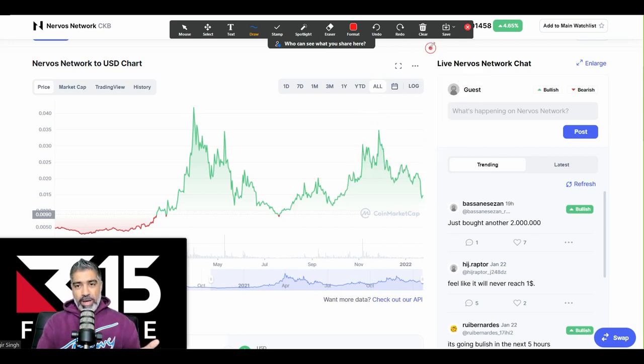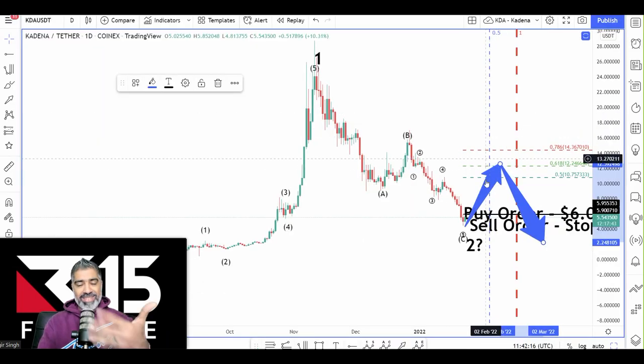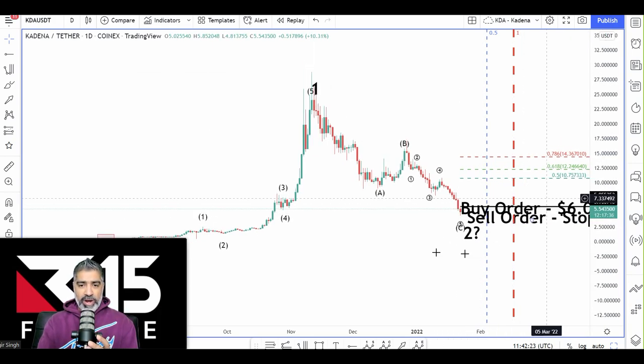So now we've got that example and that case study. Can we use that information when we come into Kadena? That's the reason why. So let's just say it does go in our favor, right? We're risk-free and everything else. Where are the two targets? And that's where we're going to wrap up.